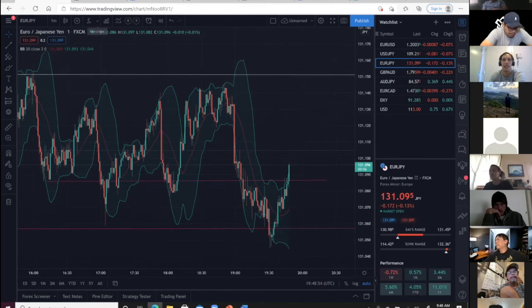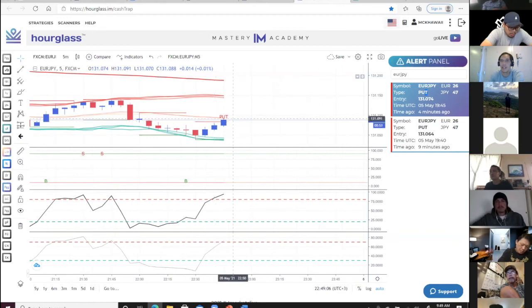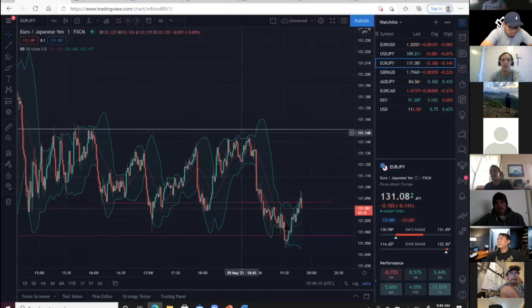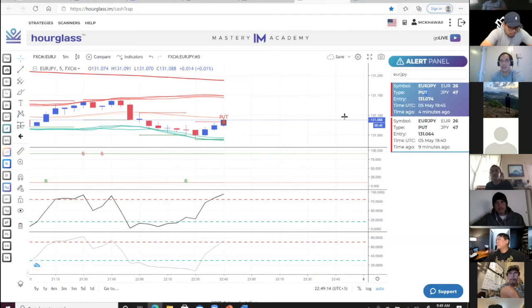I tend not to, because I strategize using Cash Trap mostly, right? So with that idea, I'll look at Cash Trap. Cash Trap is currently giving a put. It is 26 power for Euro. It is 47 for the yen. If you go back into your TradingView, we do see that it's been on a downward position. It actually turned in literally just now into about a 4.5 point trade setup.